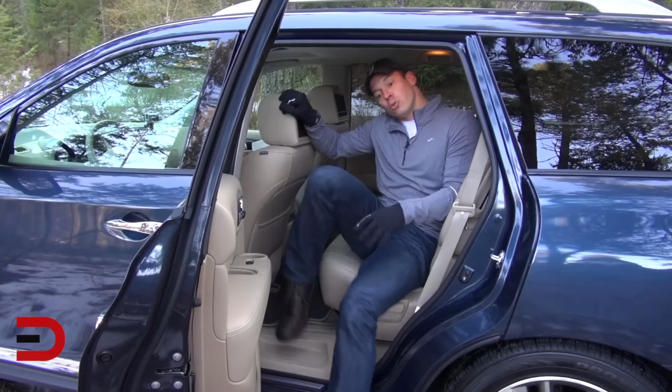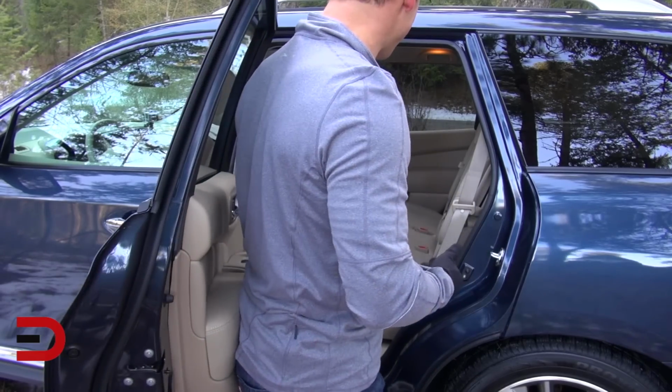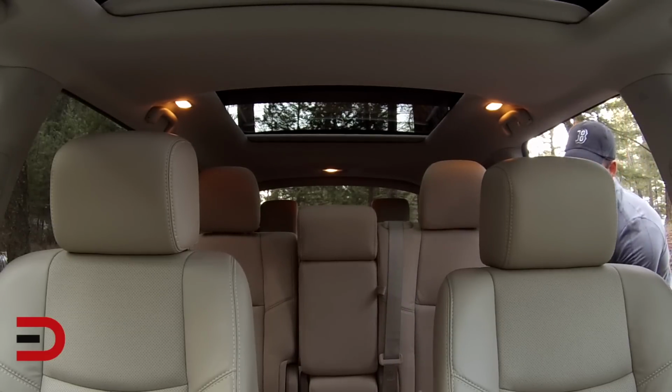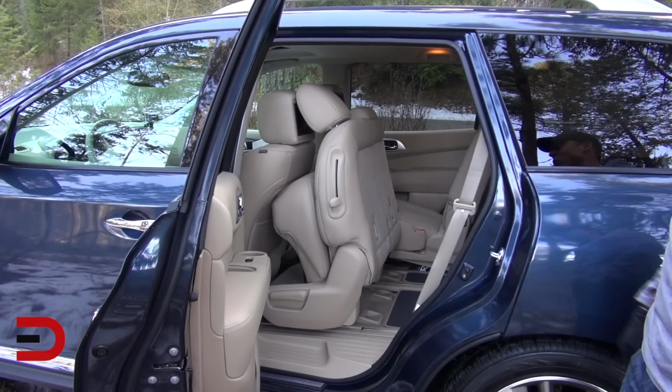And remember how we showed you can fold down this second row of seats to make more space for the overall cargo volume? Well, they have something called a glide and latch system where you can slide these seats up together and slide it over like that. That way you have better access to the back seat.